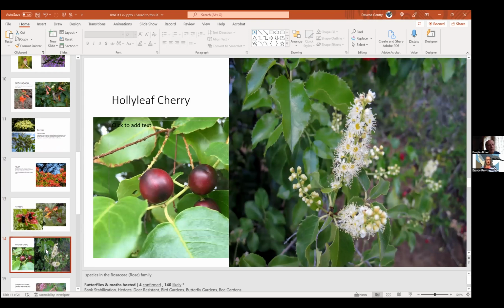Next, we have the holly leaf cherry, and it is a species in the rose family. You can see from the sawtooth edge of their leaf why it's given its name, resembling a holly leaf. There are 4 confirmed butterfly and moth species hosted, although most likely up to 140 different species will use this plant. It can be used for bank, that is hillside, stabilization, hedges, and is also deer resistant.